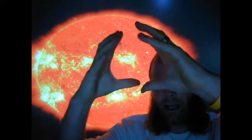And you can tell a star is in hydrostatic equilibrium if it's maintaining a constant size. If gravity isn't winning, causing it to shrink, and if fusion isn't winning, causing it to expand, then it's in hydrostatic equilibrium.